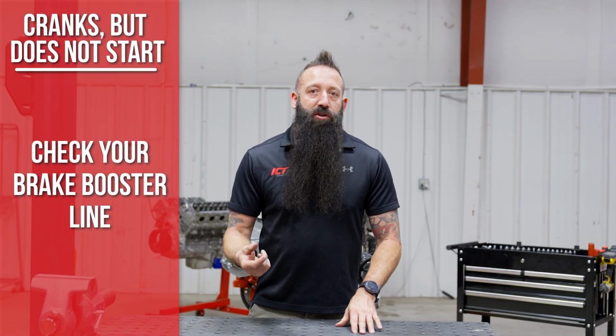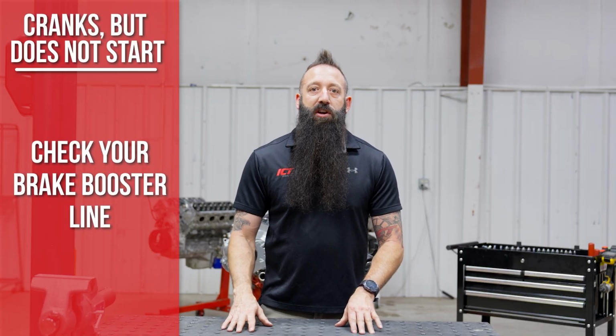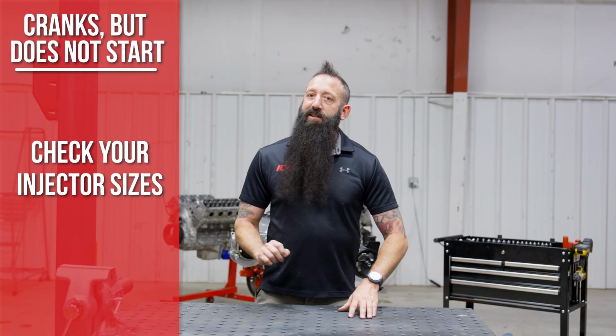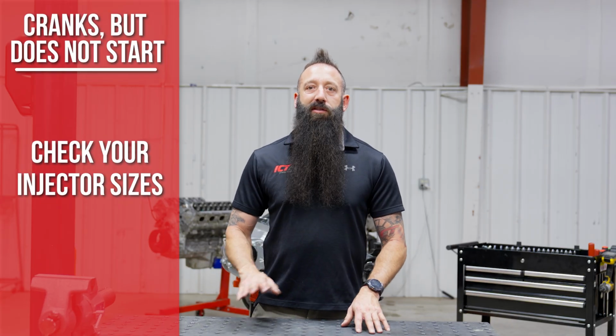Have the brake booster line off, so you have that big vacuum leak in your intake. That could also make it not start. If you have the wrong injector size selected in your tune, that'll definitely make a no start situation, or if you have the wrong tune even selected.